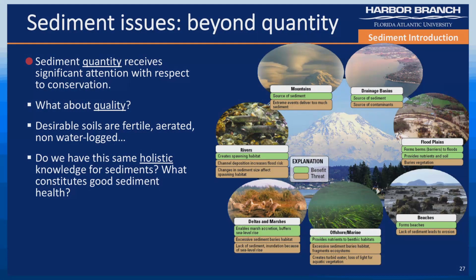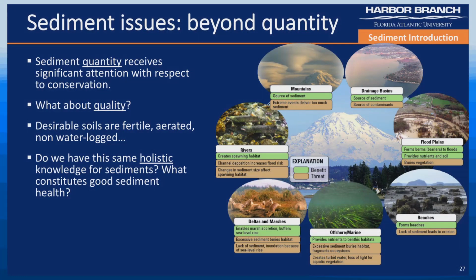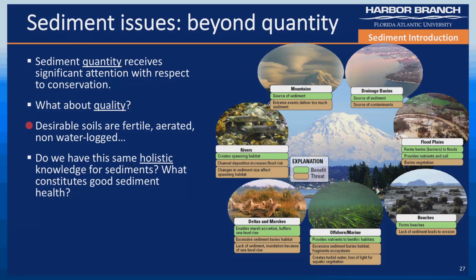So just everybody knows all about sediment quantity issues, right? They just had a beach renourishment project in Fort Pierce last year. This is the Army Corps of Engineers doing this. They want to make sure that the Fort Pierce inlet area doesn't disappear. What you don't hear about is the quality of these sediments, right? They're just moving sediments around, but they don't really ever consider whether we are moving the right type of sediments around these various places. We know that desirable soils are fertile. We want aerated soils. We want soils that are not waterlogged, unless we're trying to grow rice. Rice plants actually do like anaerobic waterlogged soils.